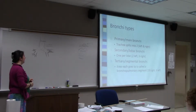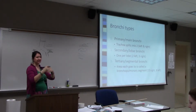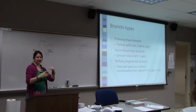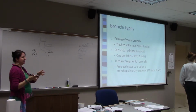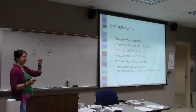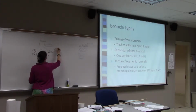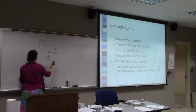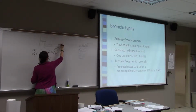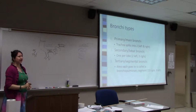And then tertiary bronchi, also called segmental, so within the lobes, which are structures you can actually see from the outside of the lungs, where each lobe ends and the next one begins. Bronchopulmonary segments are areas within a lobe where they all come from the same starting bronchus. There are 8 segments in the left lung, 10 in the right. So that's the number of tertiary bronchi as well.